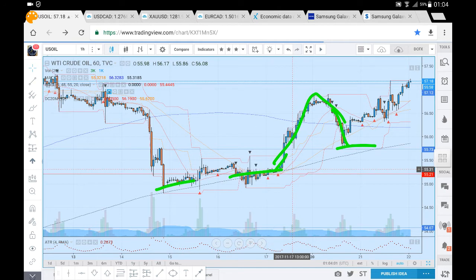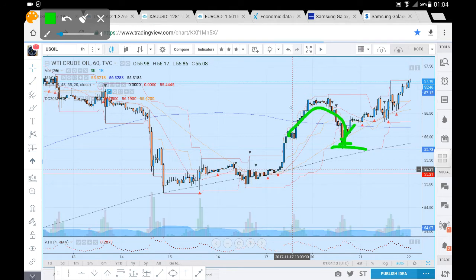The retracement took us all the way back down to this major level around 55.73, that we've previously marked out on the charts around a previous swing in the market. So we've come down to there, found support around 55.73, and moved all the way up to 57.12. So from 55.73 up to 57.12.